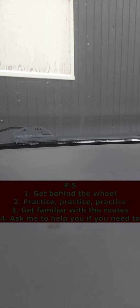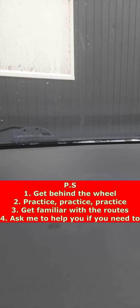And my guy, that is how you pass the SGI road test. So just get on the road, okay? Drive as much as you can, get familiarized with the route, and before you know it, you pass the test easily and you're good to go, all right?